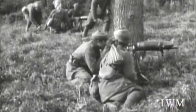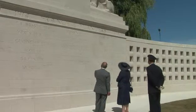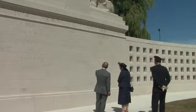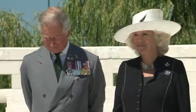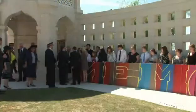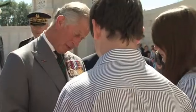The Battle of Neuve Chapelle was of particular significance to Indian troops. They made up half the Allied attacking force, and after 3 days they had suffered over 4,000 casualties. Many are commemorated at the Neuve Chapelle Memorial, including 39 men now known to have been cremated at the Chhatri near Brighton. Prince Charles and the Duchess of Cornwall recently visited Neuve Chapelle to pay their respects to the men commemorated there. Pupils and teachers from Allerton Grange School in Leeds also attended.